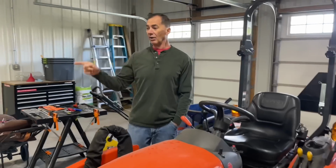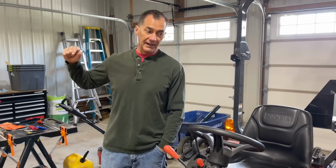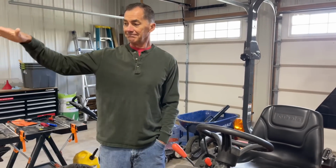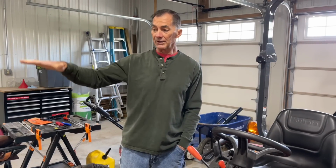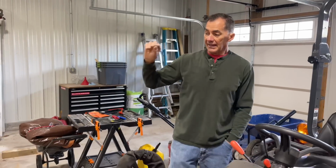So I brought it home. I went and bought a box blade, put the box blade on it, took it back out, and with the weight of the box blade, the box blade dragged the mower. The mower wasn't up high enough. Took the mower off.